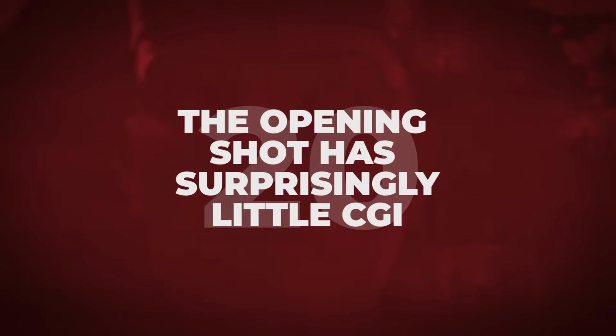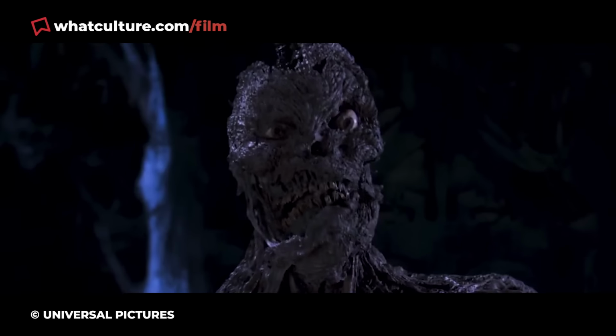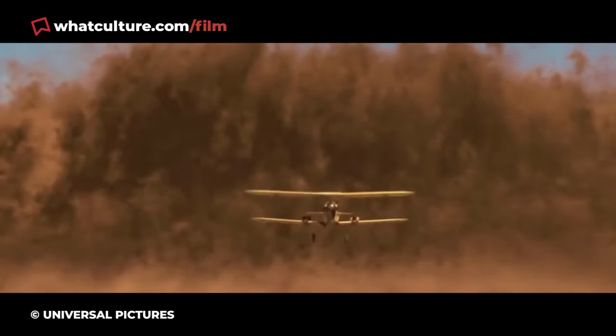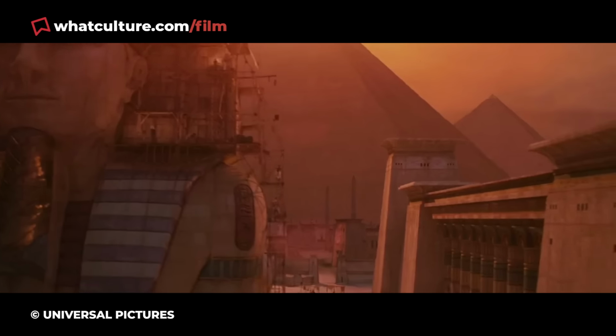Number 20. The opening shot has surprisingly little CGI. The Mummy revolutionized CGI, since it was one of the earliest mainstream films to utilize certain digital effects, including motion capture, digital cutouts, procedural animation, and computer-generated prosthetics. Even though multiple visual companies worked on The Mummy, the director, Stephen Sommers, made sure digital effects were only used when absolutely necessary. Although the opening shot of ancient Egypt implements CGI, there's not as much in it as you might think. In fact, almost every structure in this sequence is actually a miniature.